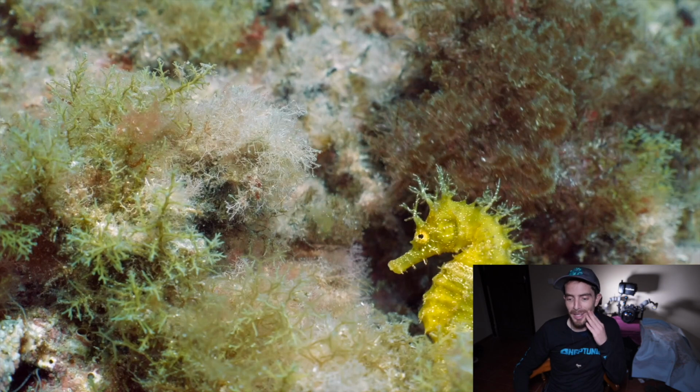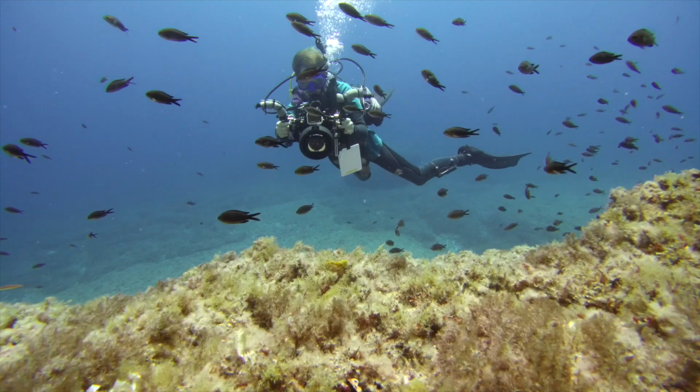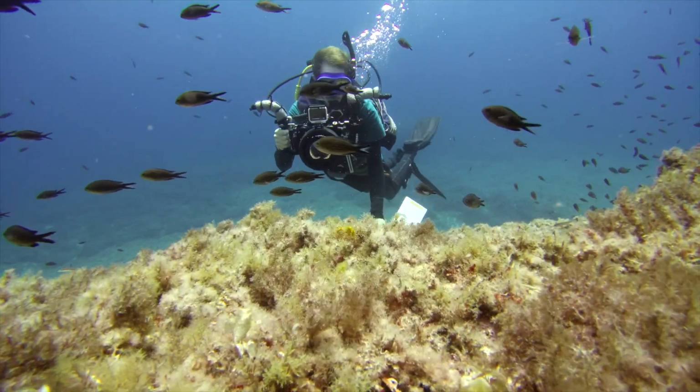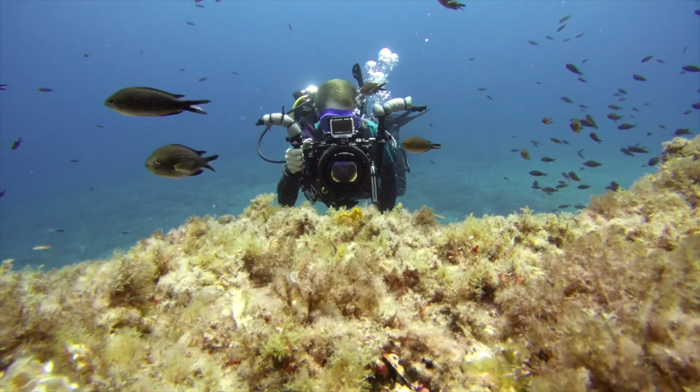Okay, this one makes me nervous when I see divers around it, almost to the point where you don't really want to tell them that it's there. On this particular occasion, I spent probably 45 minutes with this animal. It was only at a depth of about 12 meters, so I could have quite a long dive time there. And there were several dive groups coming through.